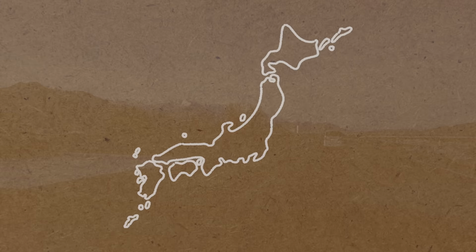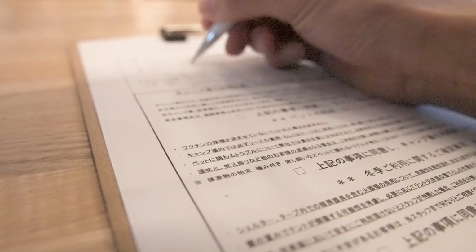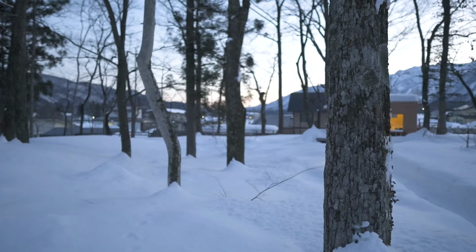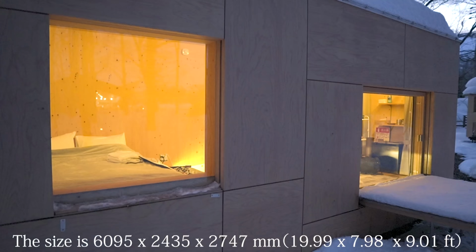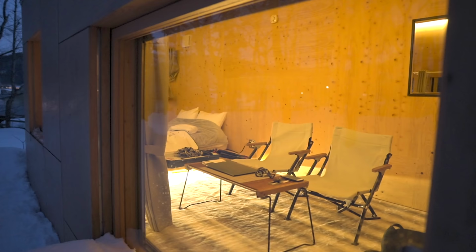This is Hakuba Village, Nagano Prefecture, where the 1998 Nagano Olympics were held. While checking in, it was difficult to suppress my excitement. Since it's getting dark, I will explain the small house in detail tomorrow morning when it's brighter. But right now, it looks like this. The orange illumination inside looks very cool. So, let's go inside.